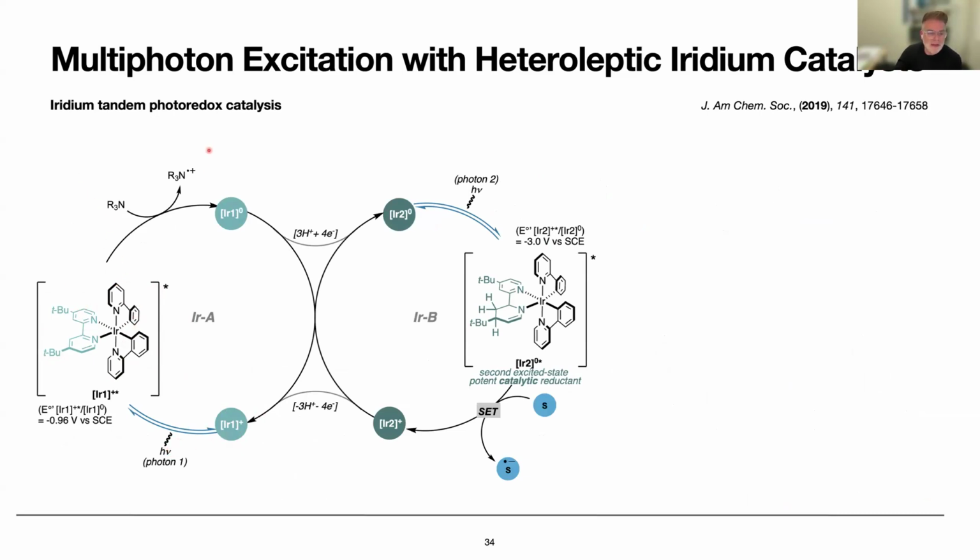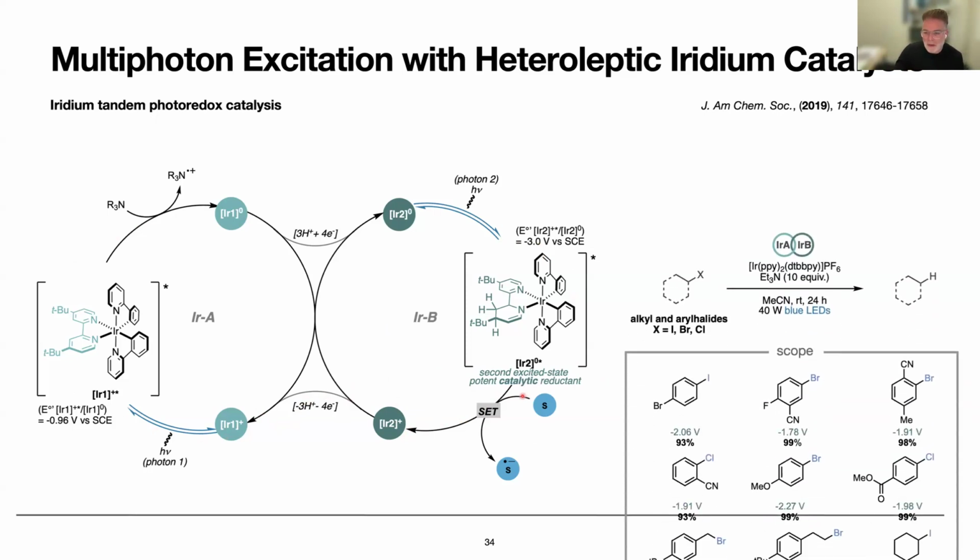In the presence of triethylamine or any tertiary amine, proton and electron transfer from the radical cation will generate the reduced form of the catalyst shown just here. It undergoes excitation, and then you have electron transfer at this step just here, reoxidation, and the catalyst goes back around again. So there are two separate catalytic cycles occurring to generate the deep reductant in a secondary step.